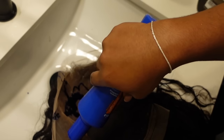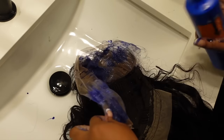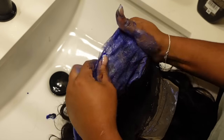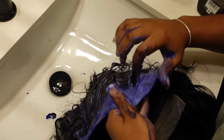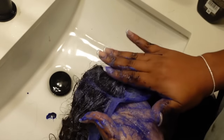First, I'm going in with that blue pigmented shampoo, and I'm using a very generous amount, and I'm letting this just lather and make sure it's sitting on the bottom of the lace, because it's mainly for the knots, of course. So I'm really making sure I'm pushing that blue pigment through the bottom of the lace to get onto the knots. And then after I've done that, I go ahead and just scrub it through to get a nice lather going on. And I let that sit for about 10 minutes.